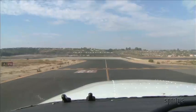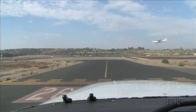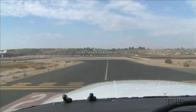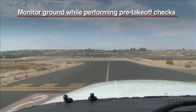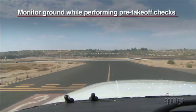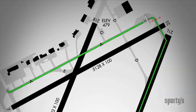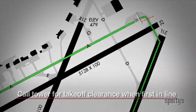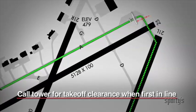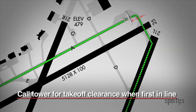You are expected to taxi to the approach end of the runway assigned unless ATC assigns or approves your request for an intersection departure. Unless told otherwise, monitor ground while performing your before takeoff checks. When ready for takeoff, switch to the tower frequency and call to advise. If your intersection is not the approach end of the runway, advise the tower of your position during this contact. Don't call the tower at a busy airport until you are number one for takeoff at your location.